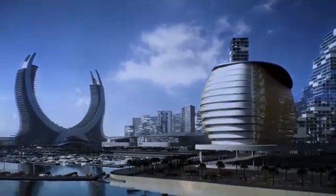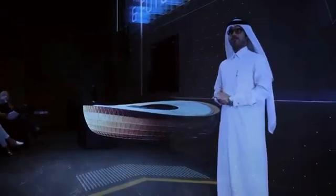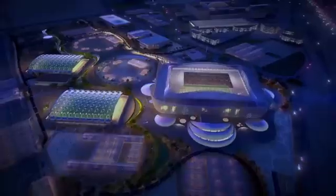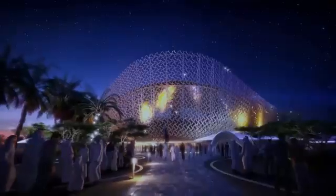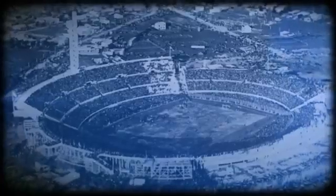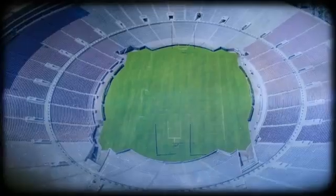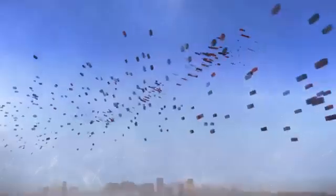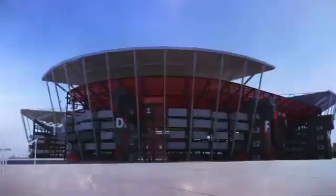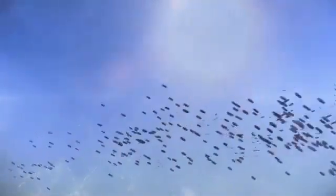But what do you think? Has Qatar exceeded expectation by producing the greatest football stadiums in the world? Or are they yet more monumental structures that will fail to live up to the hype? After all, stadiums of World Cups past are often doomed to financial problems, remaining empty for years. And what do you think of the temporary stadium? Is this an ingenious solution to the problem? Let us know in the comments below.